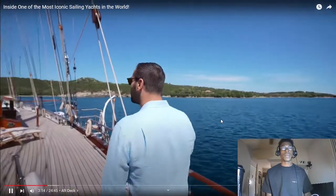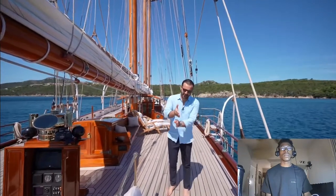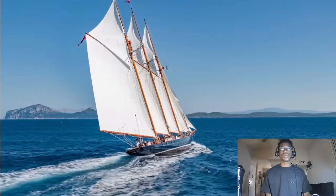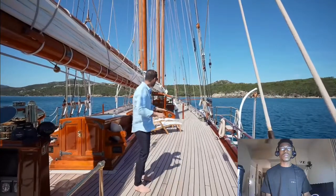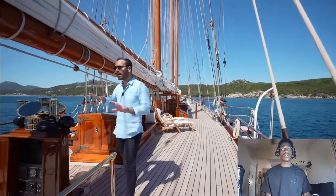Like I mentioned at the beginning, this is a 3-masted schooner yacht, which means sails are actually parallel to the yacht rather than being perpendicular. So I wanted to explain that before we move on. Now coming here, we have beautiful teak floors that go all the way to the bow. Right here we have the helm station.